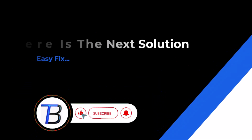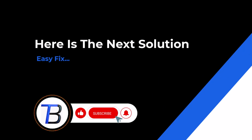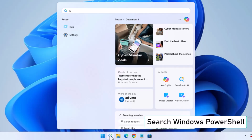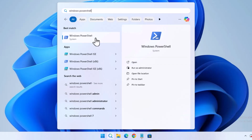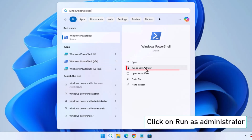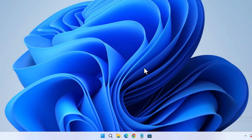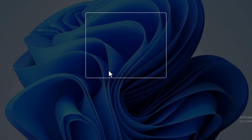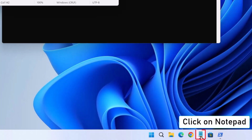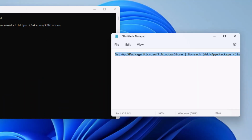Next solution. PowerShell check. Search Windows PowerShell. Right-click it and select Run as administrator. Click Yes when prompted. After that, open Notepad once and close it.